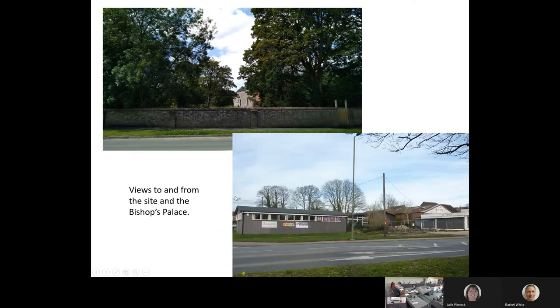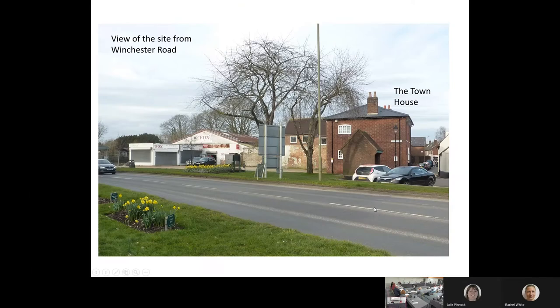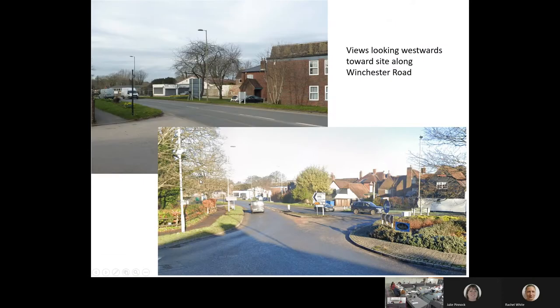So looking from the site towards Bishop's Palace, so all the trees, and then back from that side of the road towards the site. See that it's not a thing of beauty at the present time. These are the site from Winchester Road. This is the townhouse, which is a listed building immediately adjacent to the site. These houses are in Brook Road, Brook Street. And that's the Fox's building there. And then that's taken slightly further away, just in context, and further away again from the roundabout. So you've got Fox's building there, historic centre of Bishop's Waltham there. And you can just see, I think that's the youth hall there.